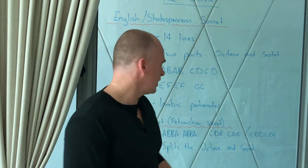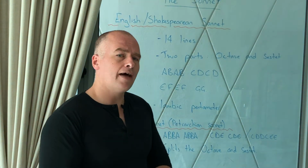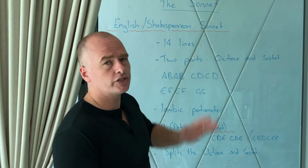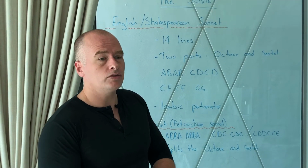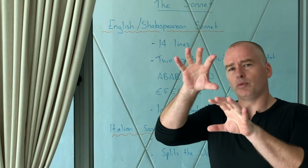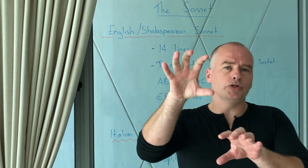So as you can appreciate, there's quite a number of rhyming couplets within the Italian sonnet, and that's the main distinction between the Italian and the traditional English sonnet. That too was used for love poetry, and interestingly, often the Italian sonnet would break the octave and the sestet, so there would be a gap between the two.